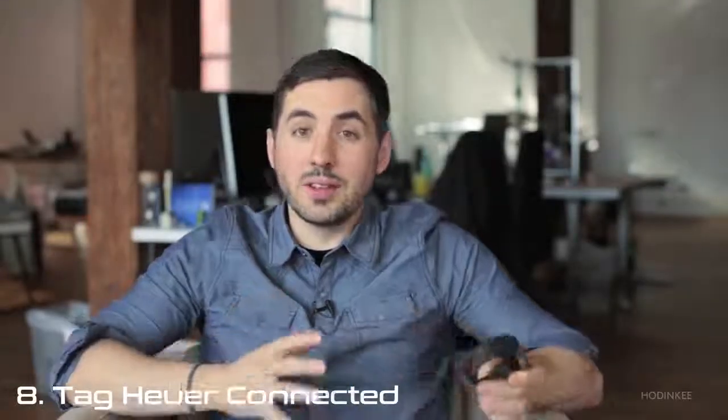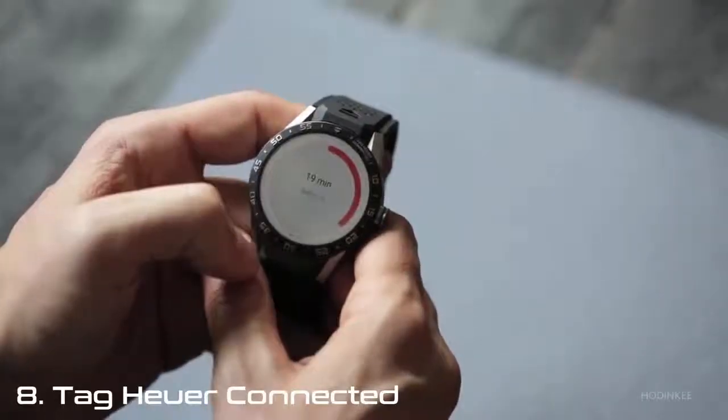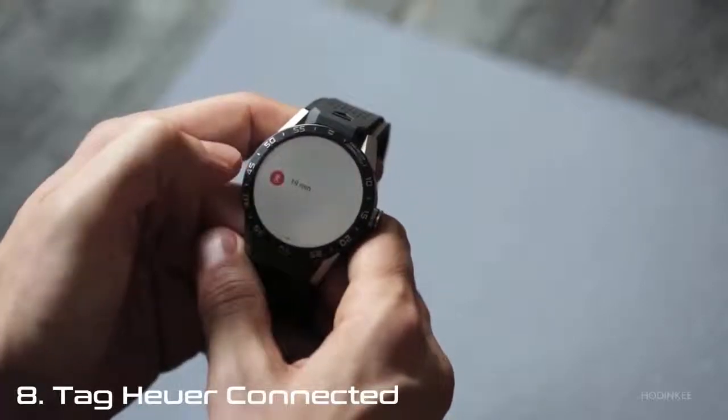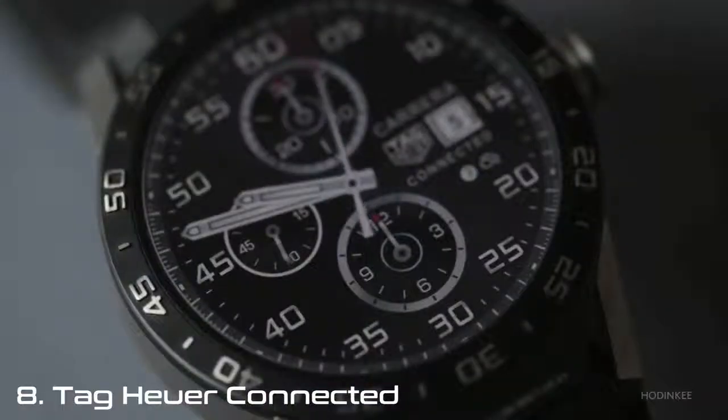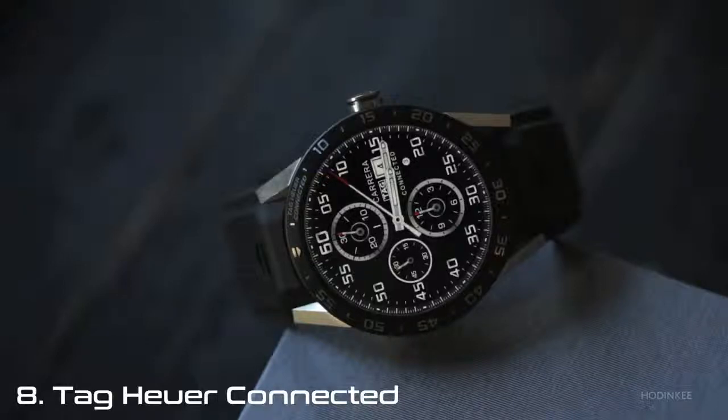So I'm a little split here because I'm a mechanical watch guy, but I'm also a tech guy. If you're looking for the latest and greatest in tech, you're gonna find it elsewhere, in watches with heart rate sensors that are a little smaller in form factor with higher pixels per square inch. But if you're looking for that classic Carrera dial and the Tag name, this is the watch for you. Plus, it gives you a great upgrade path to a mechanical watch in the future.